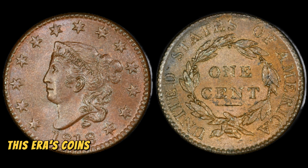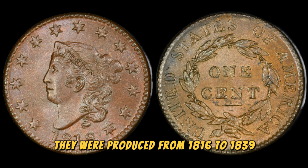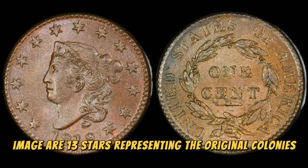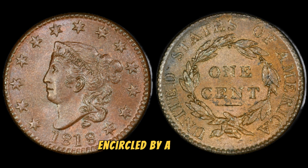This era's coins are part of what's known as the Coronet Head Large Cent series. They were produced from 1816 to 1839. The design features Lady Liberty facing left, adorned with a coronet, or crown, inscribed with the word Liberty. Below her, you'll find the year 1818. Surrounding her image are 13 stars, representing the original colonies. On the reverse side, you'll find the denomination 1 cent encircled by a wreath.